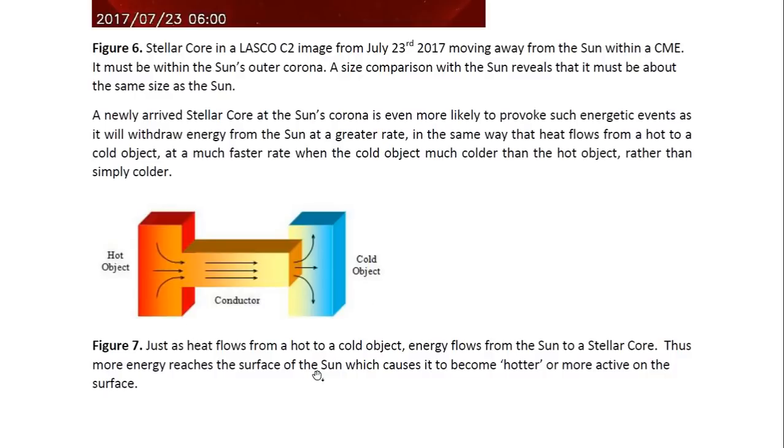And here is an illustration of why these objects draw energy from the sun. Just as heat flows from a hot to a cold object, energy flows from the sun to a stellar core, because the sun still has a lot of energy within it. It generates energy. The stellar cores do not generate energy and are depleted. They're basically dead planets and stars. Thus, more energy reaches the surface of the sun.